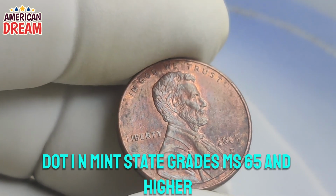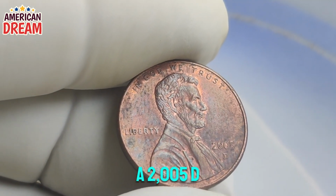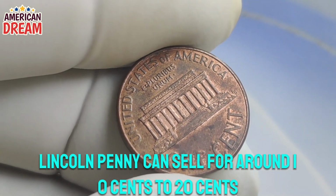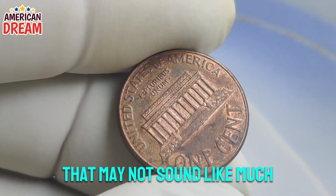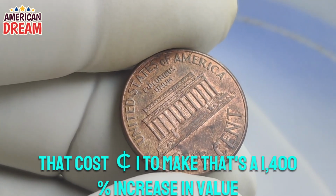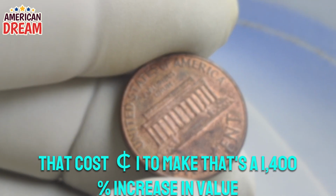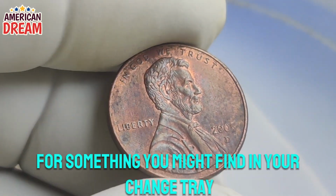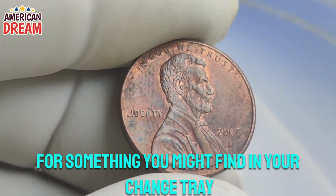Part 3. Value. Is your 2005 D penny worth more than 1 cent? Now, let's get into what you're really here for, the value. So what's the market value of a 2005 D Lincoln penny? In circulated condition, the ones you'll typically find in pocket change, most of these coins are worth about 1 cent. But here's where things get interesting.